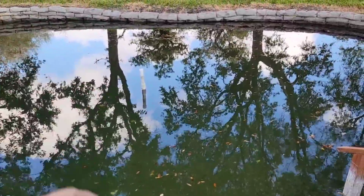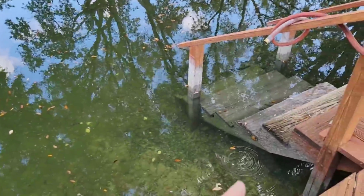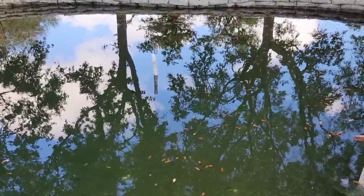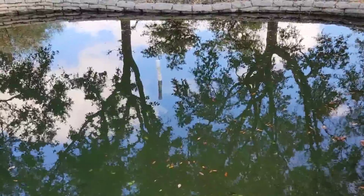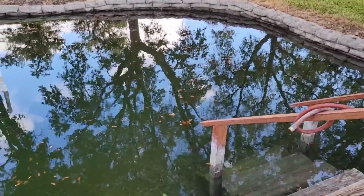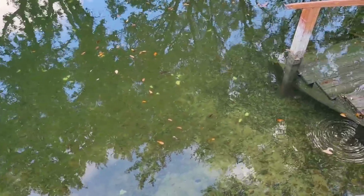I gotta get the aerator working. That probably wasn't as big of a factor as some people might think into why this fish passed away, mainly because the aerator hasn't been running for probably 2 years. And basically when you're pouring the water in from the hose right here, it's aerating the pond at the same time. So I just don't know.